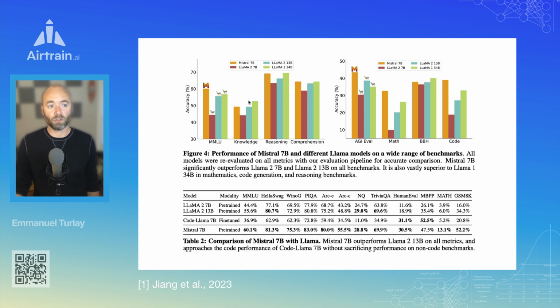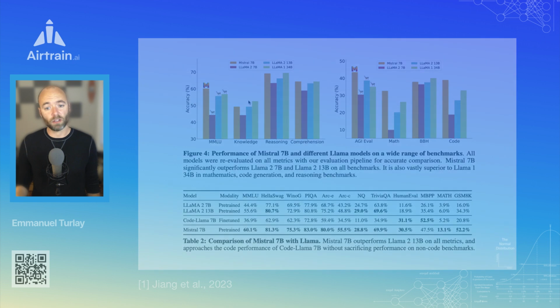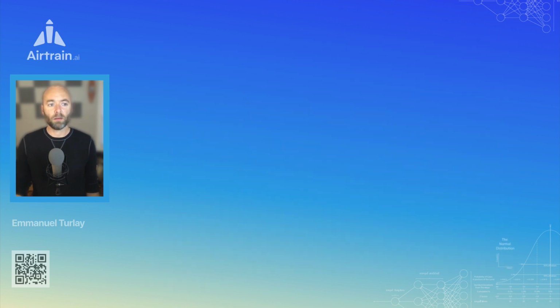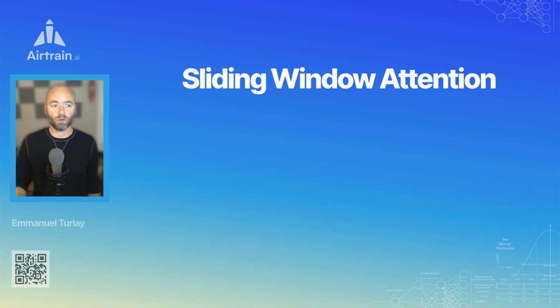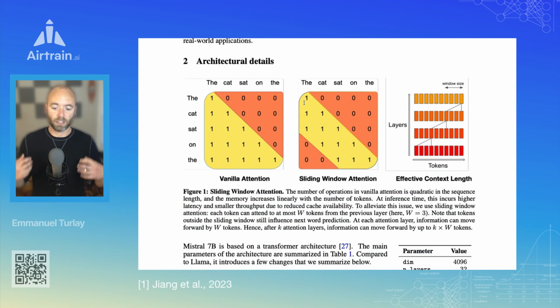So we don't really know what data set it was trained on. They don't really disclose it in the paper, but they do disclose two things that went into the model. The first is that they used a sliding window attention. So the idea is that when you create the attention matrix, so basically the dependencies between the attention that each token gives to other tokens in the sequence, if you retain all of the past tokens from the sequence, then your memory grows dramatically and it becomes really difficult to do inference for large sequences.